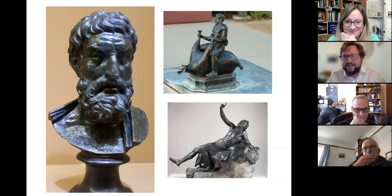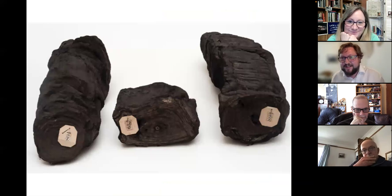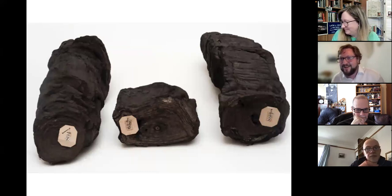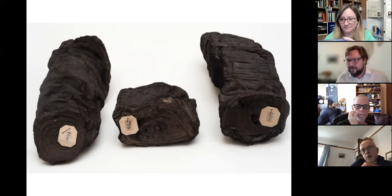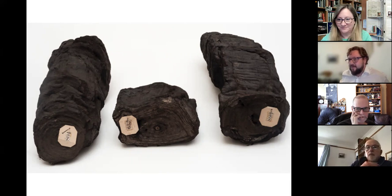But we're most interested in these. These are papyrus rolls that were carbonized. You can see where little inventory number tags were put into them. The two on the outside are probably nearly at their full length. The one in the middle is probably 1/4 to 1/5 of its full length. This is what they look like when they come out of the ground.